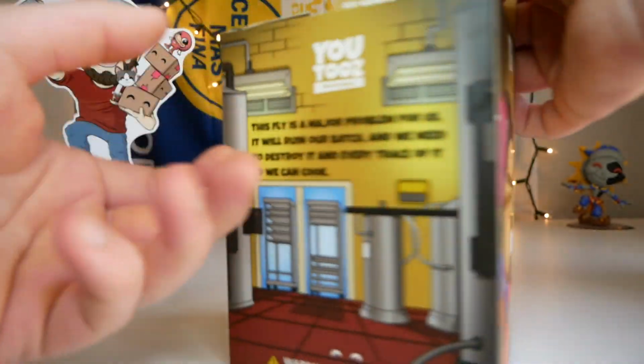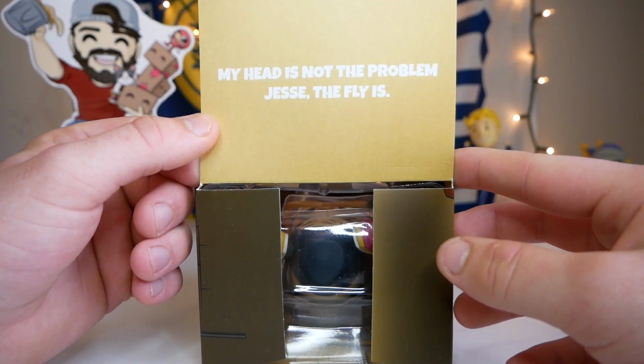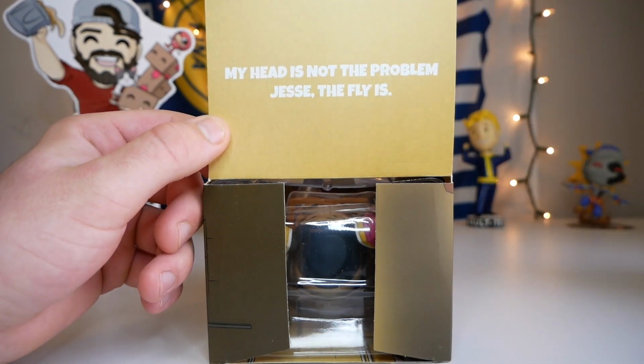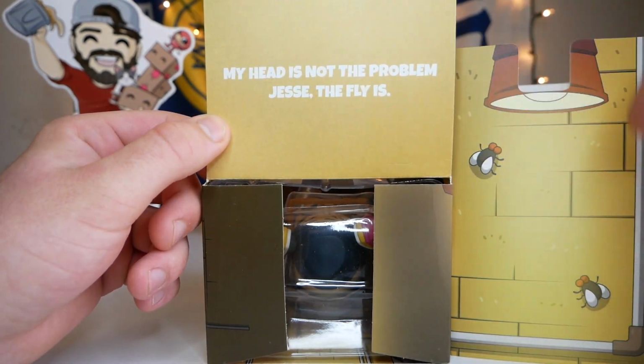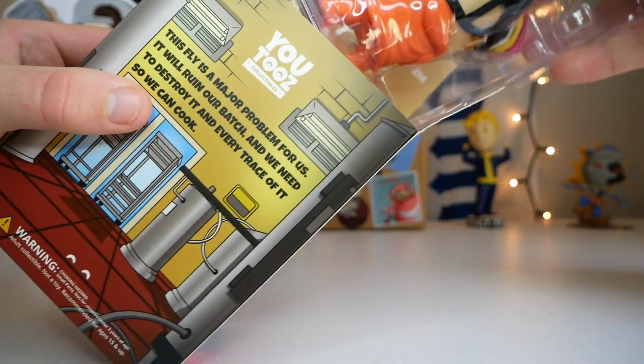And let's open this thing up and let's check out the message on the inside of the tab. And the message on the inside of the tab says, "My head is not the problem, Jesse, the fly is." And it looks like we have sort of like a yellowish background, kind of reminds me of the walls on the sleeve there. Alrighty, let's take this figure out and let's check out the inside box design.